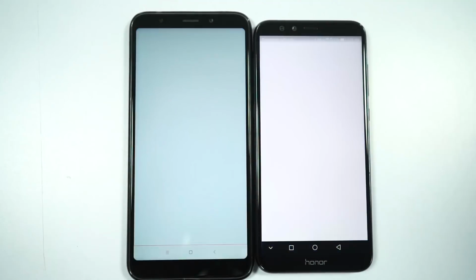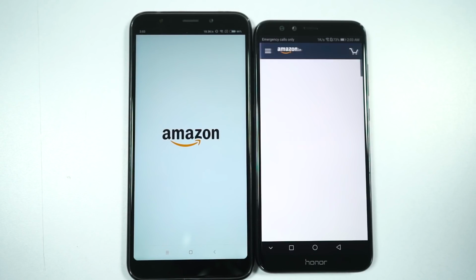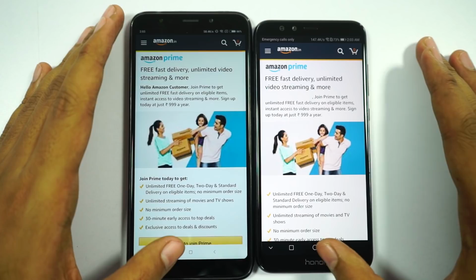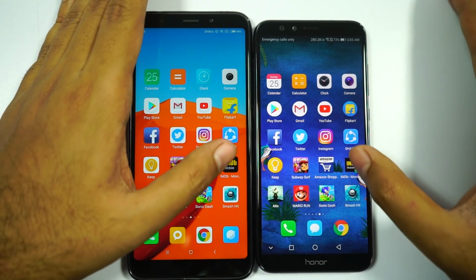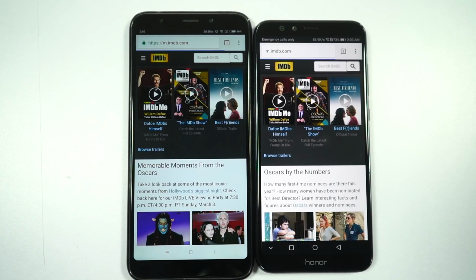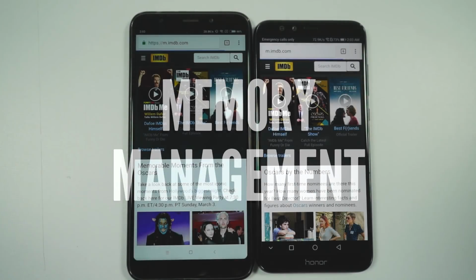Surprisingly, in the regular speed test, it's almost a tie. In most of the cases, Honor 9 Lite was faster, but by only few milliseconds. And in some other cases, Redmi Note 5 was also faster. So I think it's a tie in the speed test. Now let's see how they perform in the memory management round.